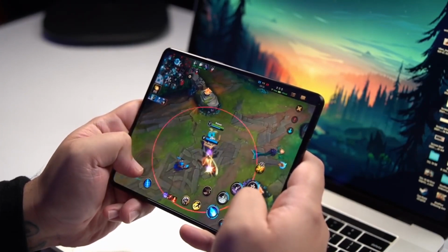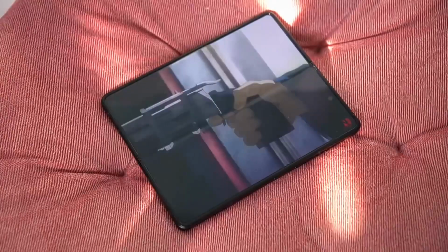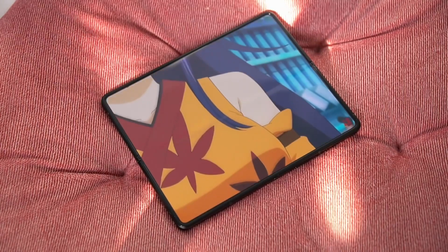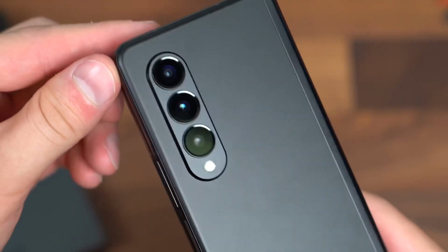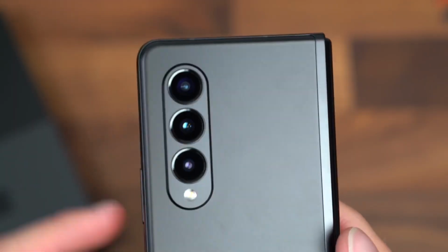But as far as gaming, watching video, I mean, talk about a beast of a phone, right? I mean, you can see how gorgeous this thing looks. It's insane. So some of the upgrades on the Galaxy Fold 3 from last year's edition is the screen is a lot more flexible and the hinge is basically hidden.